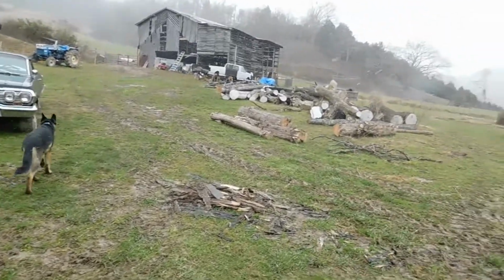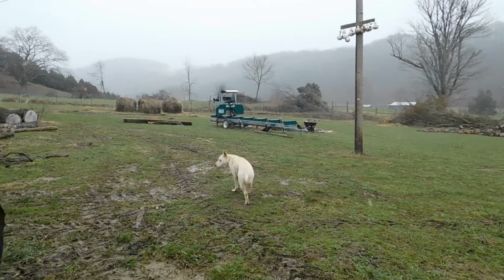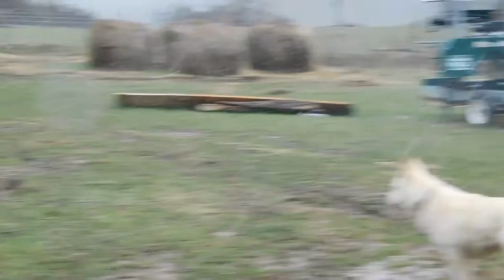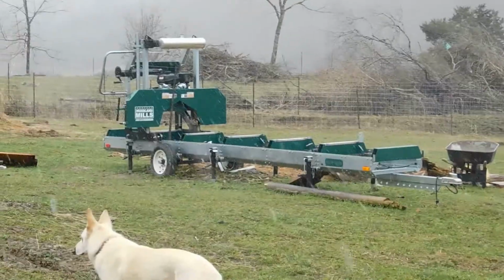And moving right along over here, here's my sawmill, and here's Lucy, my shop dogs. Without a shop, so just dogs. So I got that. I've got a lot of work to do around the farm, of course. More projects.